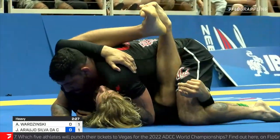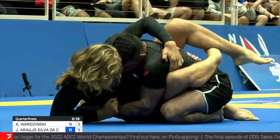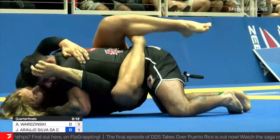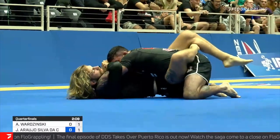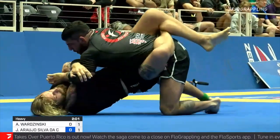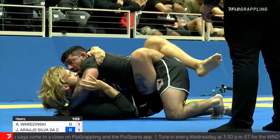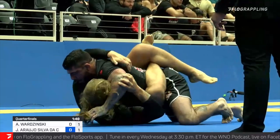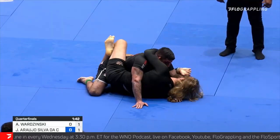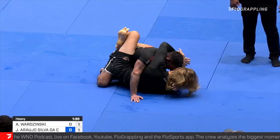Adam now climbing up his guard. Adam looking to, again, tackle maybe a straight arm lock, but Joao pulls it free of danger. Joao really making no effort here to get out of the guard of Adam Wardzinski. Yeah, his defensive posture is so solid.